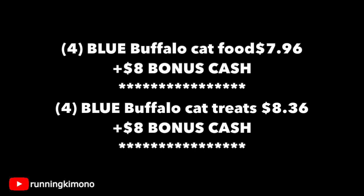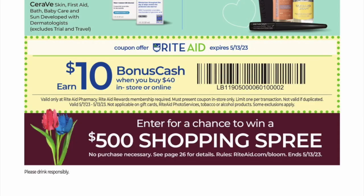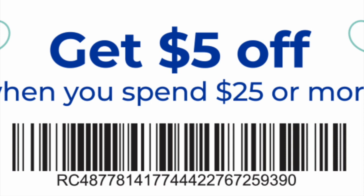Okay, so now I want to look at 2 different deals using the 10 back when you spend 40. So you either got this in an email or from the flyer. Just grab a screenshot of it. Now, a lot of us also got an email coupon in celebration of Mother's Day, which is a 5 off of 25, and that worked perfectly, and I could use it more than once, just to note that.